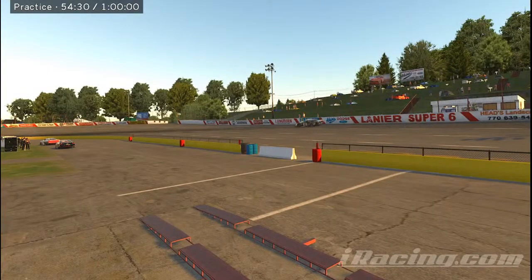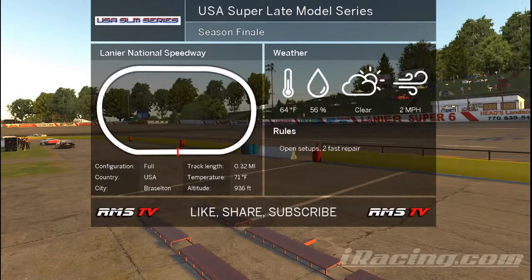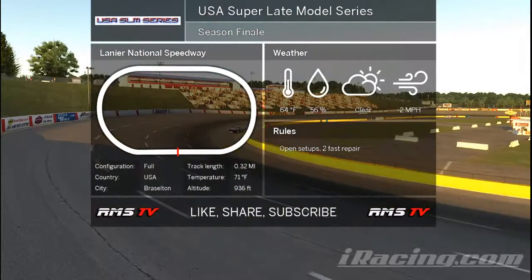Hello, race fans, and welcome here once again to the USA Super Late Model Series. Here we are at the season finale here at Lanier National Speedway, and the guys are just wrapping up practice here. Boy, it's a little cool out there tonight. 64-degree air temperature, winds at 2 miles an hour. That track temperature is a cool 71 degrees.